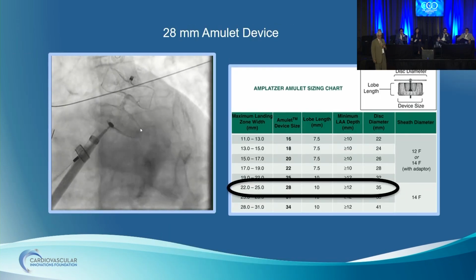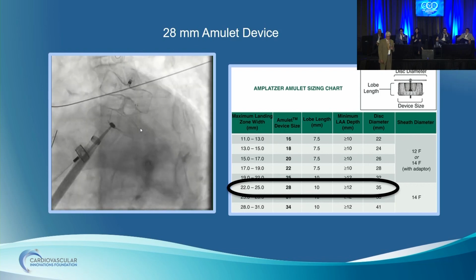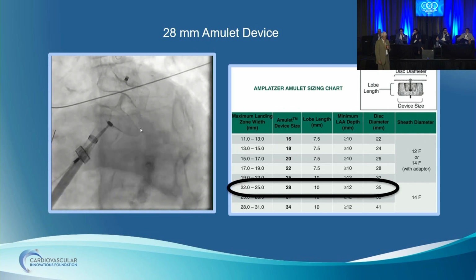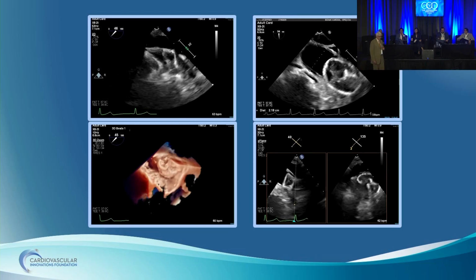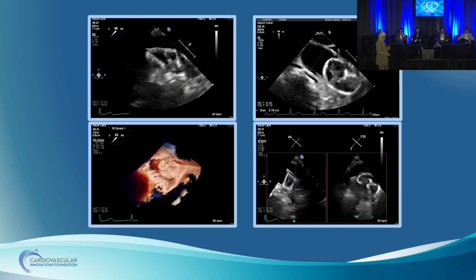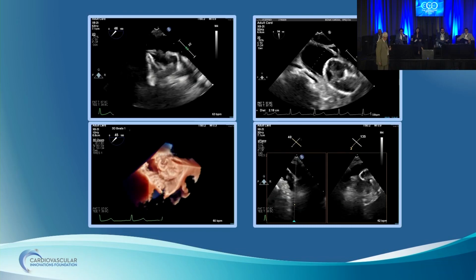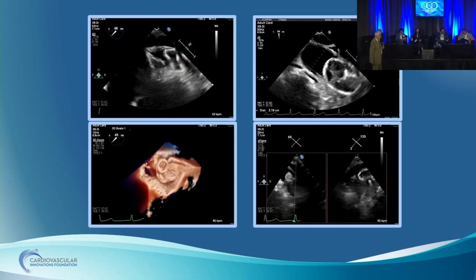So based on those measurements, we decided to use an Amplatzer Amulet device, and the size that was chosen was the one that you see circled here, the 28, and you can see the dimensions of that. I'm only showing that to give you some idea of what these dimensions are. Looking on the left panel, you can see the device has been implanted, and you can see the angiogram of how it looks implanted. And then here's some of the echo images of the device as it sits implanted but still attached to the delivery system. I don't know if you can appreciate, but there's a large unfilled gap. You can see it well on 3D in the bottom left image, and you can also see it in the other views as well. A sizable unfilled, uncovered lobe, if you will.